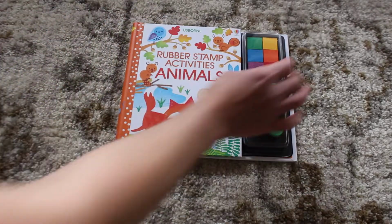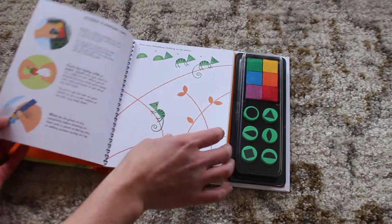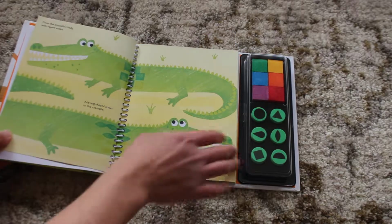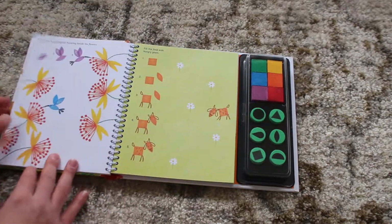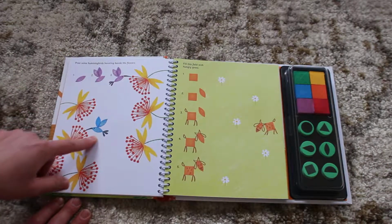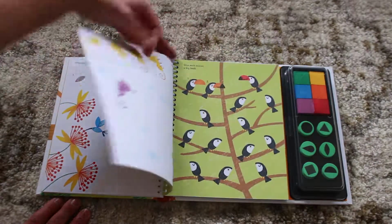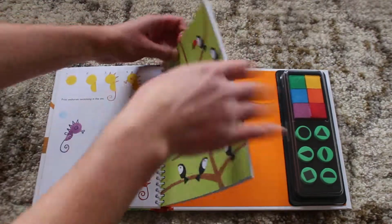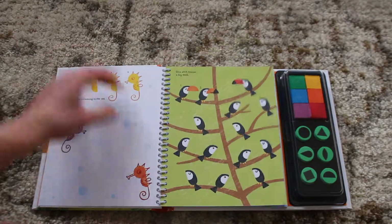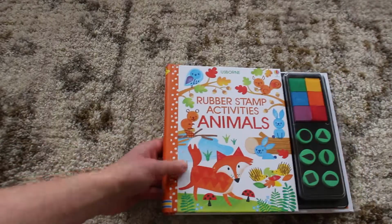This one's really fun. Rubber stamp activities, animals. This one I'm definitely going to have to get more of. I got it for a gift, and I'm pretty sure all my other nieces and nephews are going to be jealous, so I'm going to have to get them for them too. You use the stamps to create the animals, and they walk through each step on how to do it. And there's a lot of them too. Like, there's a lot. So it'll take them a while to go through this, and then they can continue to play with it for a long time after that as well.